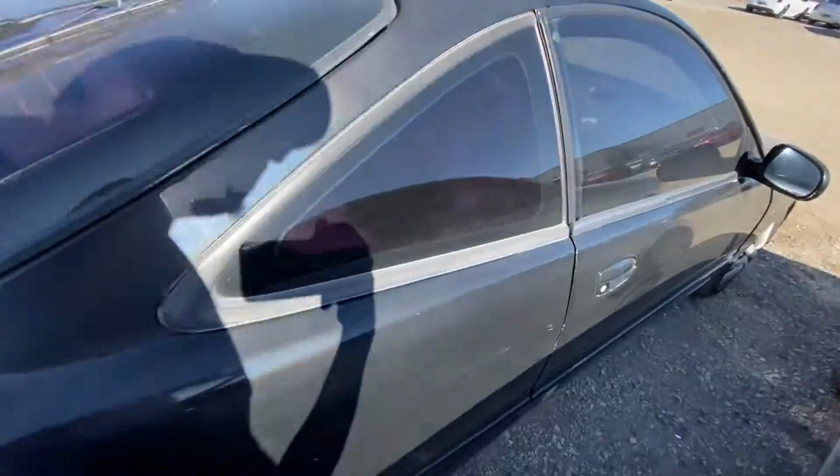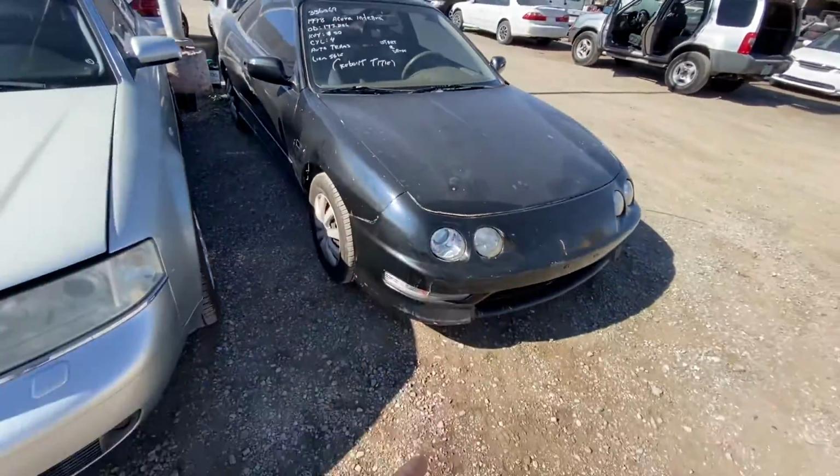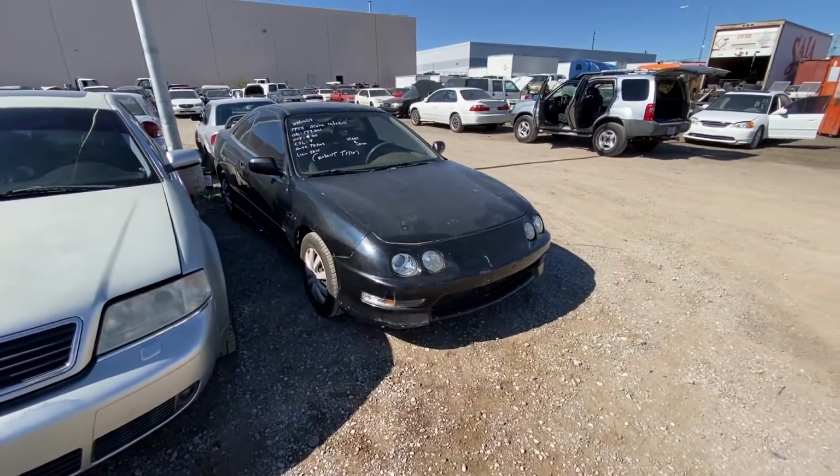What do you guys think about the Acura with a rebuilt title, man? I'm thinking it's gonna go for like what, maybe $400, maybe $450. What y'all think about it? Let me know in the comments below.